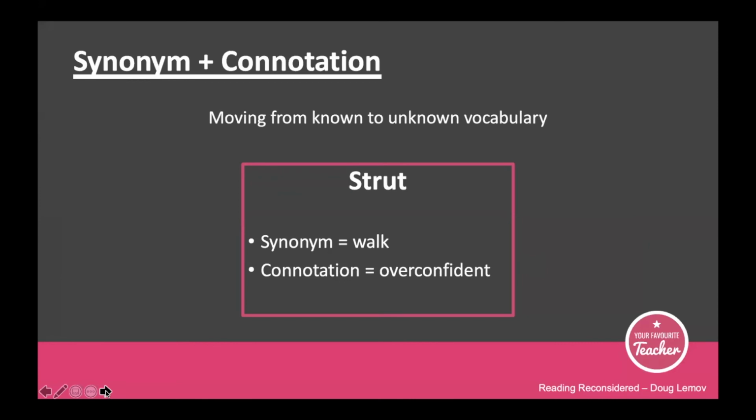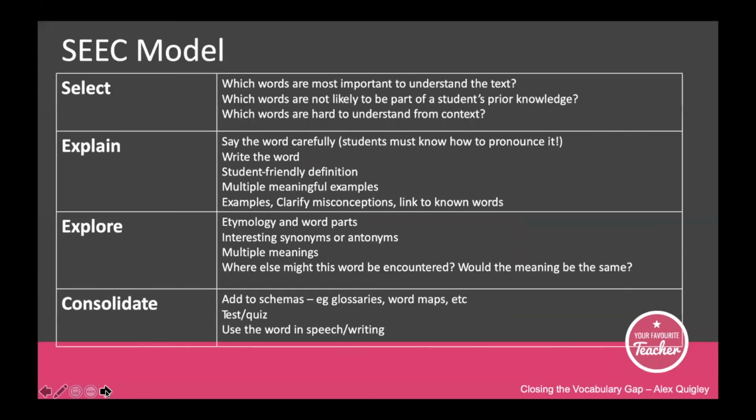Again, little activities that you can just include throughout the lesson and give students 5 minutes to have a look for some unknown vocabulary. What's a synonym? What's the connotation? Really, really quick, easy things. You've got the SEEC model. So this is moving past using it as a quick 5-minute activity and expanding it. So looking at it, selecting words, explaining what they mean, exploring it, so breaking the word down, and then consolidating students' understanding of it by testing, quizzing them, using the word in their own speech and writing. So that would be an expansion of that 5-minute activity where they look for words they don't understand. You might want to spend 10-15 minutes instead with your class getting them to really break it down.